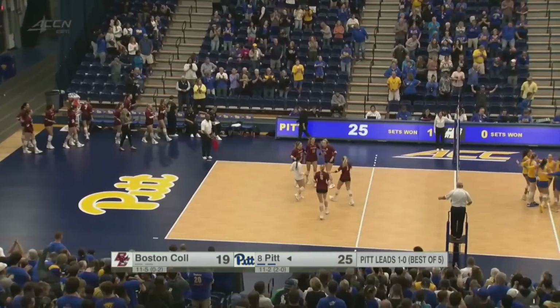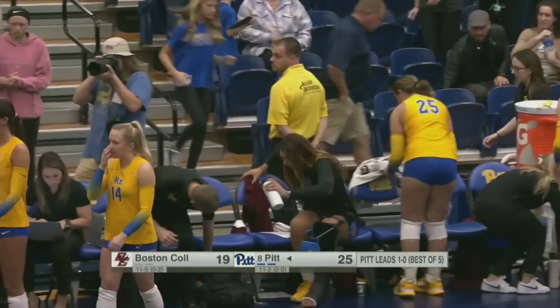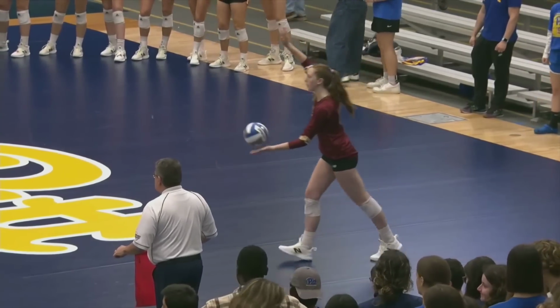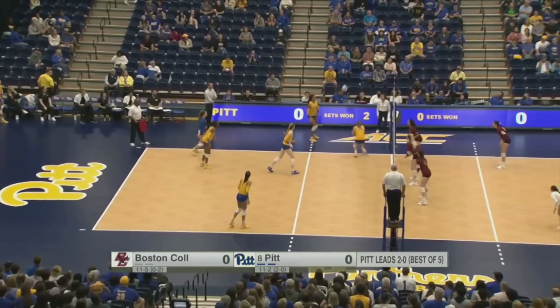And an error is going to come for BC. An easy point for the Panthers. The service ace for them is going to wrap it up in the second set. Sparks there at the end of the second set. But besides that, it's been relatively quiet on the offensive side for Boston College.